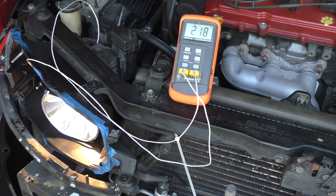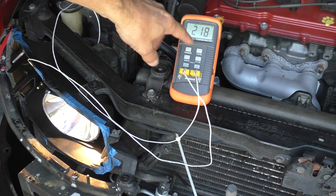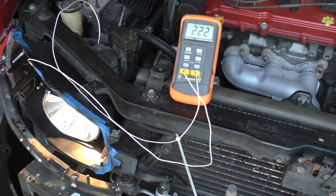All right, so it's been a few minutes. I went inside to get the tripod and you can see that it's still sort of hovering around the 220s range or so. Really interesting to note is I'm standing next to the tripod and my leg is maybe 2.5 feet away from the headlight, and I can feel the heat of the beam on my leg. It kind of makes me wonder how far away I can go and still feel that heat. It's kind of amazing, the things you don't really think about.